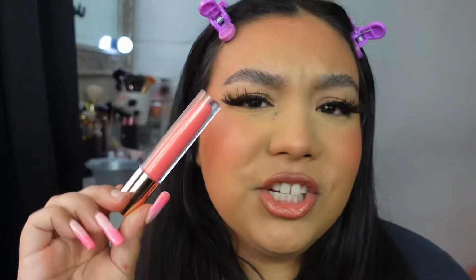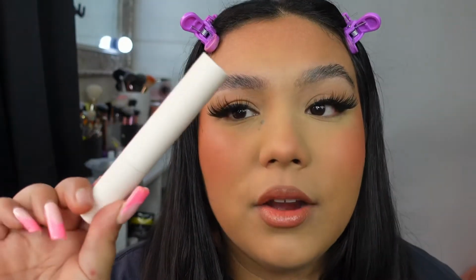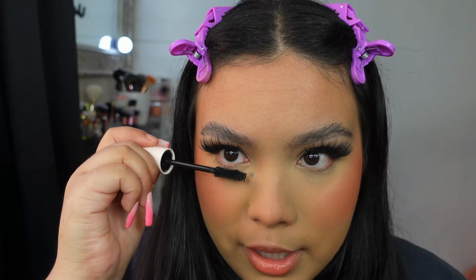I used the Beauty Creations Ultra Dazzle Gloss. The shade that I used was Go Getter. I actually really like their glosses. I'm not opposed. I do like them. I'm gonna be going in with some mascara from Rare Beauty on the bottom lash line, just because I want a little bit of extra drama right now for this look.